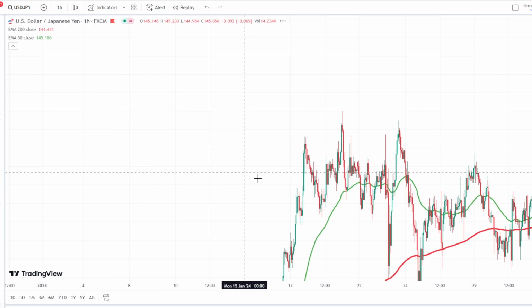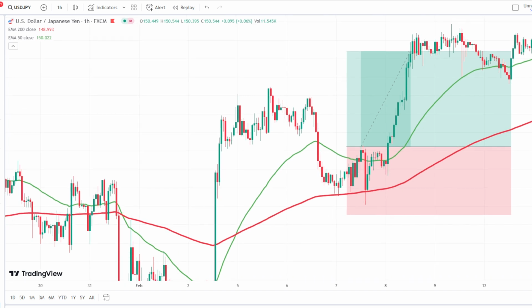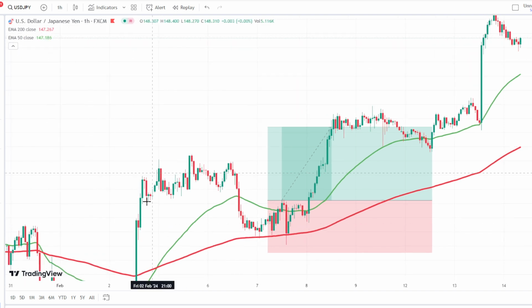In this case, we are looking at the 1 hour time frame, to see what happened. On the 1 hour time frame, as you can see, we are clearly above the 200. As you can see, from the 5th of February we are above. This is USD Japanese yen, by the way, and we are looking from Monday the 5th of February. Today is the 14th, so for the last 10 days price was above the 200, and the 50 was above the 200 EMA. So it gives us an indication that we are looking for only long, not looking for short.